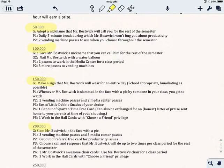Some examples of things that you can earn: if you get 100,000 points, you get to give me a nickname that you can call me for the rest of the semester, on the condition that that nickname doesn't get me fired or get you suspended. You can get vending machine passes or passes to work in the media center. At 200,000 points, you get to slam me in the face with a pie, or use my awesome chair, or work in the hall. So there's a lot of stuff that you can earn. This is all in our Google Drive, so I invite you to look over it really carefully to know what's at stake. I'll post weekly people's standings and give out their prizes and different privileges on a week-to-week basis.